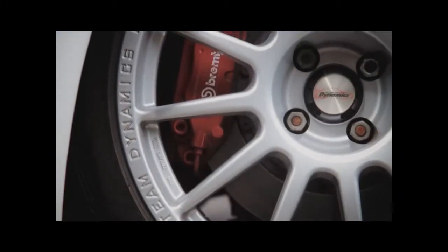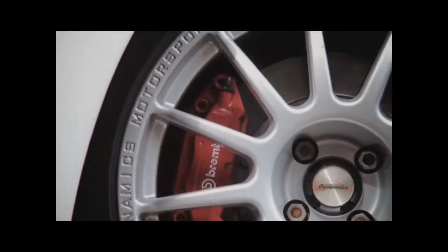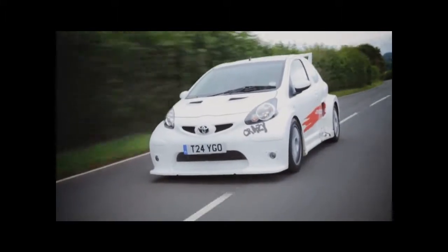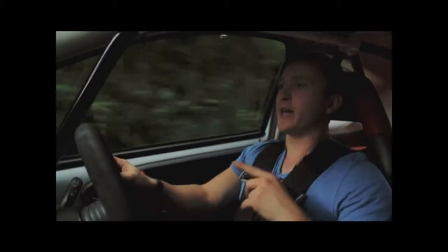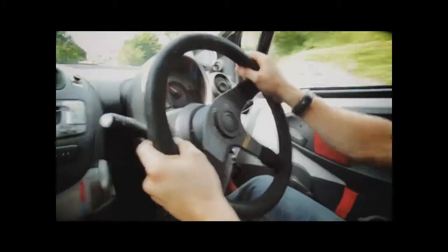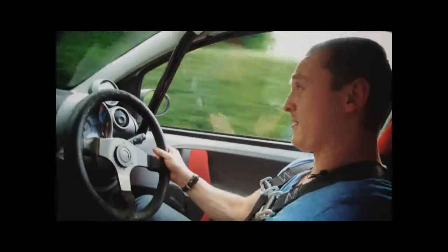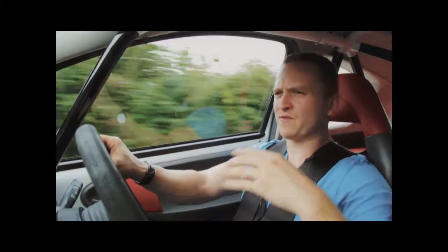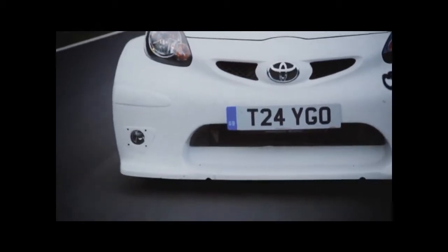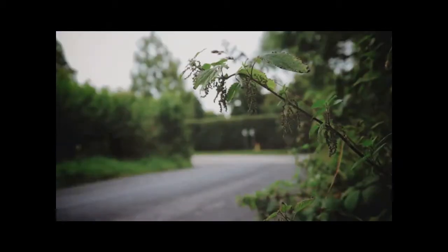The brakes themselves are unservoed, which means that I've got to mash that pedal like my life depended on it, mainly because my life does depend on it. When you get above 3,500 revs or thereabouts, that's when you get the kick from the turbo. It's not one of those old school turbo kicks that you're expecting. It's very linear, and for that reason this car doesn't actually feel all that fast.